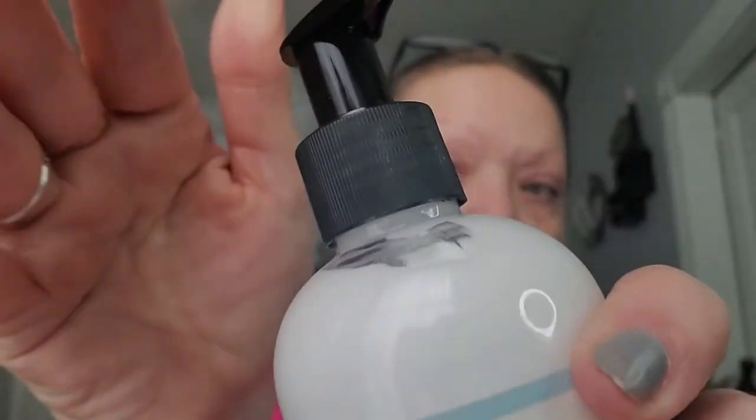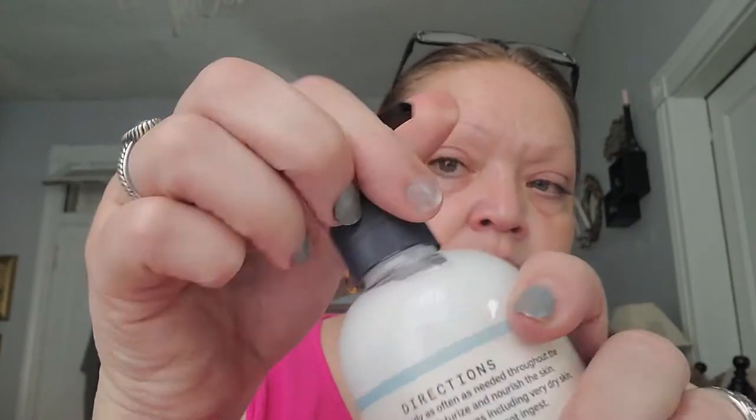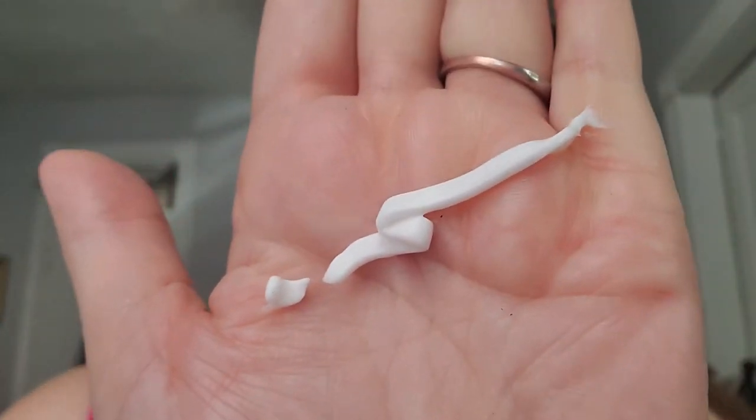So I think I'm going to try and, there we go. It does have a lock on the pump. You just turn it and it locks in place. Turn it the other way and it pumps. Still priming the pump. There we go. And that's just one pump, so you get a good amount with each pump, which is nice.